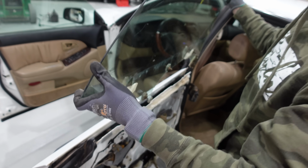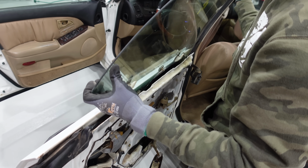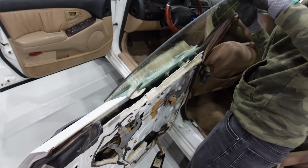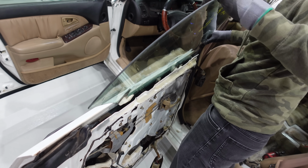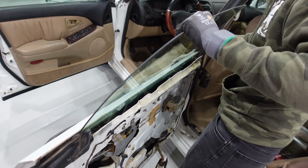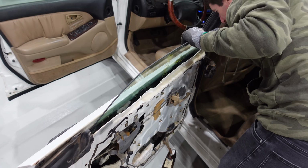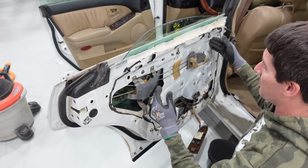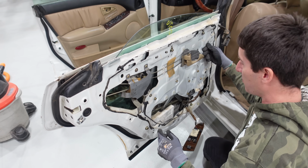This time, the glass is going in for real. So, here we go. There's one. And I don't know if I got this one. I can't really see it. Did I get it on the track? I did! Okay. So there's a track here that it has a clip that rides on, and then there's a track here that has that roller captured.